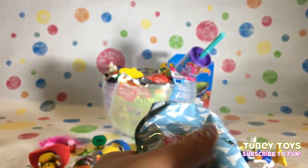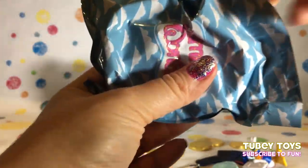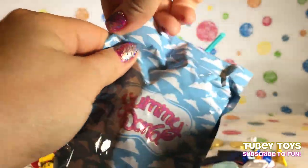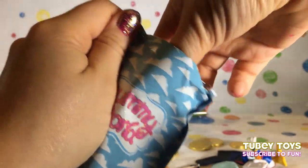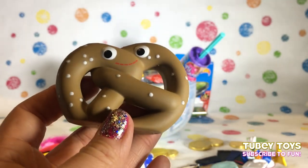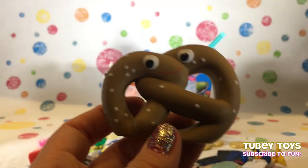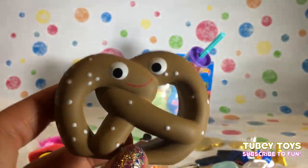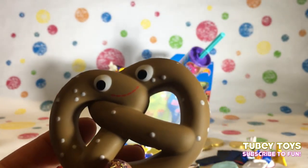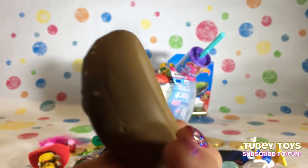I love pretzels. And you know what's funny? It feels like a pretzel. How weird is that? Look how cool this blind bag is, too. Okay. It's the pretzel! You got super lucky! Oh my gosh, this is a 3 in 40 chance. I wanted the pretzel one, and we got the pretzel one. He's really cute. He has salt sprinkled all over him, and he's got a really cute little smile. Yeah! Oh, I love him.